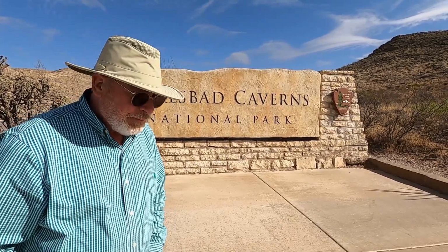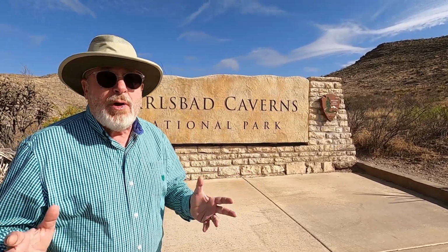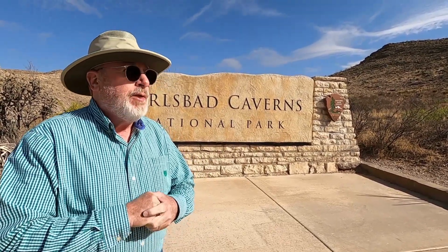It was discovered by a Jim White back in the 1800s. He was riding his horse through the Chihuahuan Desert looking for stray cattle, and he saw this column of smoke rising out of the ground. So he rode over there to find out what was on fire. As it turns out, it was just millions and millions of bats flying out of the ground that looked like smoke. Later on, he came back and started exploring a little bit of the cave.